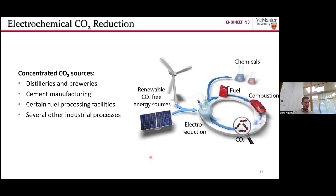And when I look at the deployment of this type of technology, I think the first place that this is going to be integrated is at point sources of CO2 emissions. And in Canada, we've got many of these. I know across the world, there's many of these. So if you have point sources of CO2 emissions and a lot of renewable electricity, it could make sense to have this technology deployed as a proof of concept. So here's just a few different facilities that do have very concentrated point source CO2 emissions. But you can imagine this list gets pretty long if you want to be all-inclusive. I just show here a couple of examples.